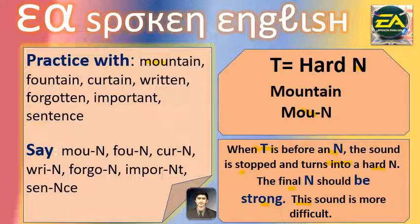The words we need to practice are mountain, fountain, curtain, written, forgotten, important, sentence. Let's repeat this pronunciation practice again, repeat after me. Mountain, fountain, curtain, written, forgotten, important, sentence.